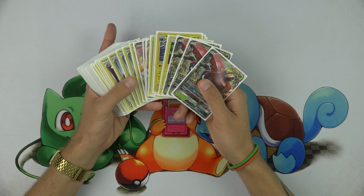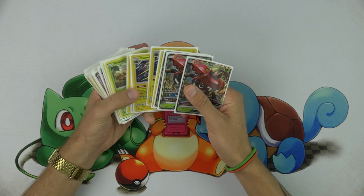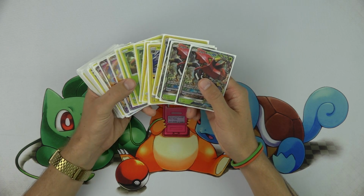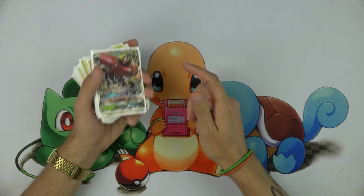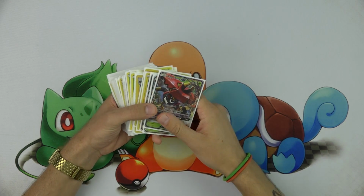So if anybody's looking to prepare for next year, these set of cards here, Tapu Bulu and Vikavolt, are brand new from the Sun and Moon block, gonna be legal for a while. You know, might as well go pick these up because this deck is sticking around. It's gonna be a good deck for a little while here. So let's check this out.